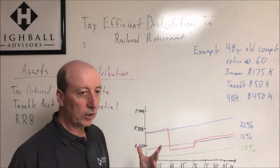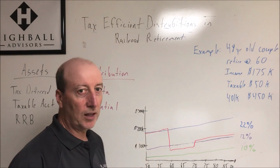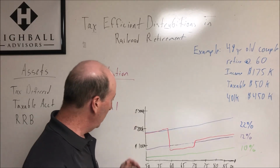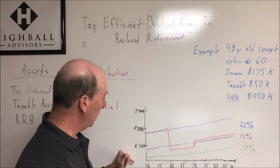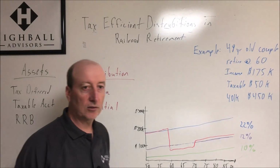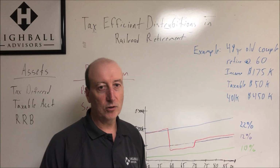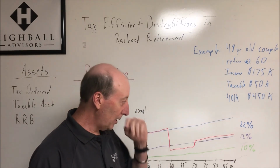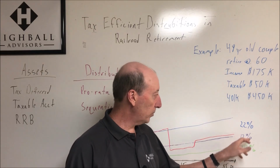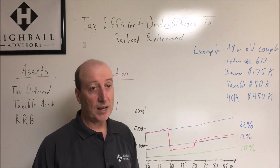So let's just look at a chart here that I put together. It's not pretty, but bear with me. So we have their incomes here, right? Income 100,000, 200,000, 300,000 on the y-axis. The x-axis is their age from 50 out to 90. Most financial planners do planning out to 90. We have the tax rates, the current tax rates: 10%, 12%, 22%. These are the current tax rates.